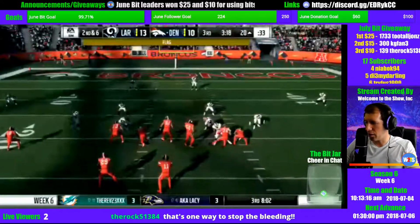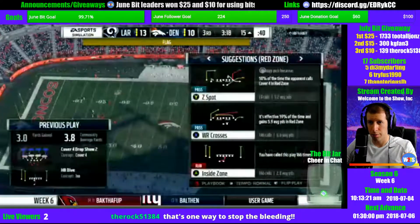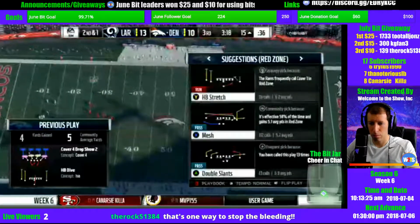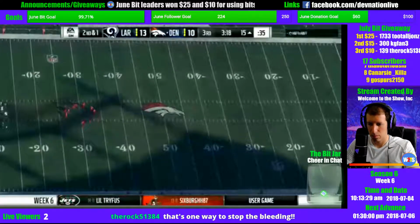Second and 6 here, Denver. Oh, and the aggressive pass rush is on. I think this one's going to be on the defense for jumping. Yeah, the movement there coming from the middle of the line. And you understand he wants to get off the ball quickly, but the ball's right in front of him. He has to watch it move first.